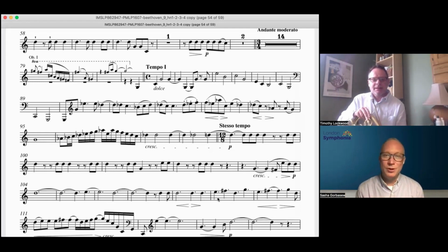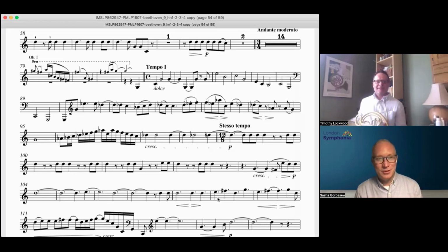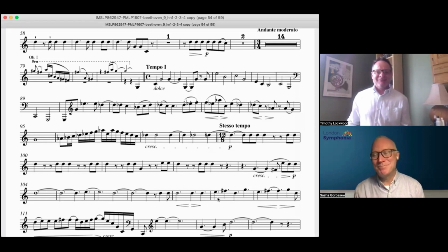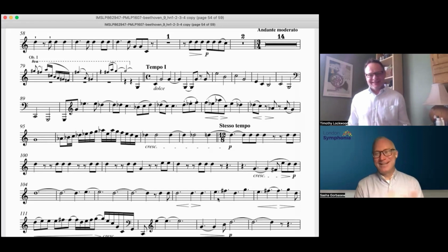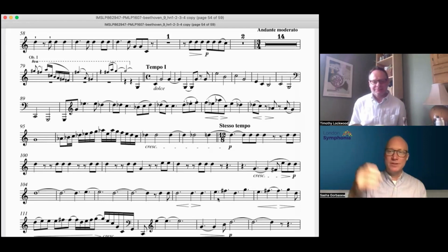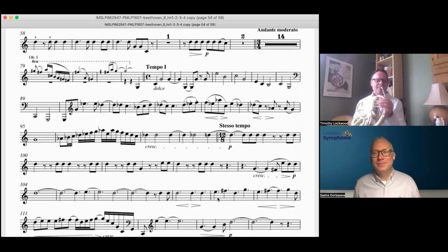And then the real magic happens on the next line, where you get all these 16th notes. That's the part that terrifies horn players, because everything stops and you're playing a sharp major scale. But it's a beautiful moment. It just changes key and then this wonderful ascending scale comes out. It's like the sun coming up or something. Hard to describe.